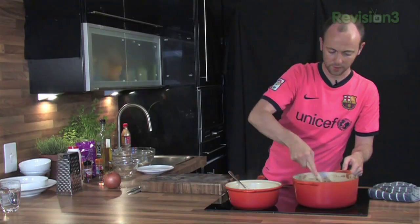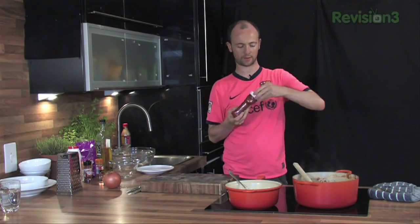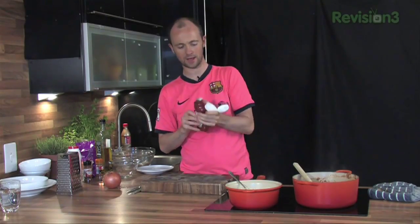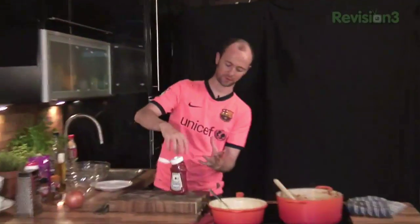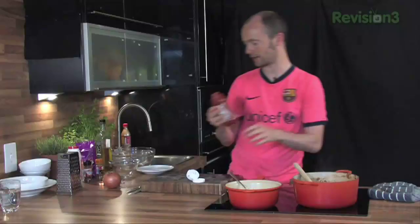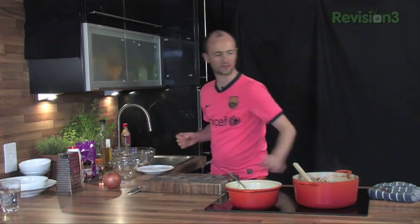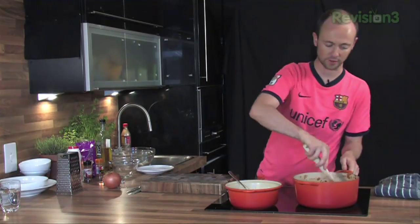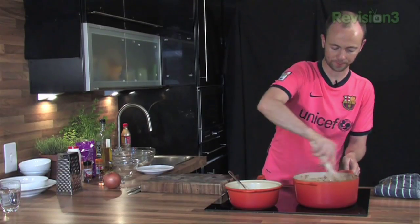So bring that together. Little secret ingredient that I'm going to add is, oh, the lid's on. Hate that. Bad prep there, Rob. Oh, it's all over the place. Just dump it in like that. Tiny bit of ketchup. Wash my hands. What the ketchup does is it's got that natural sweetness, and it really helps with the saucy consistency that we're looking for.